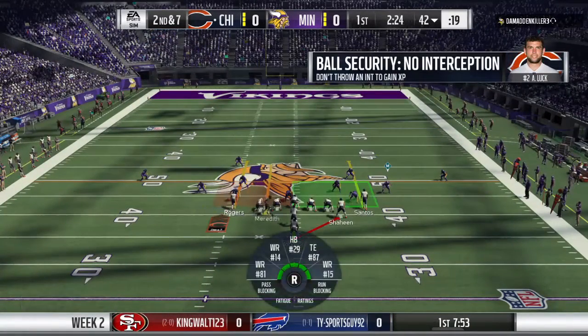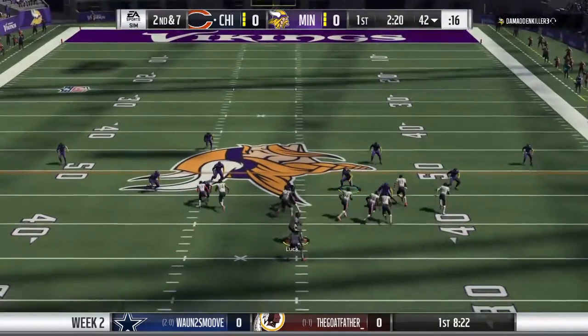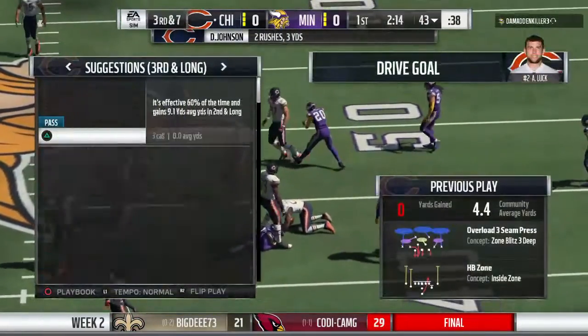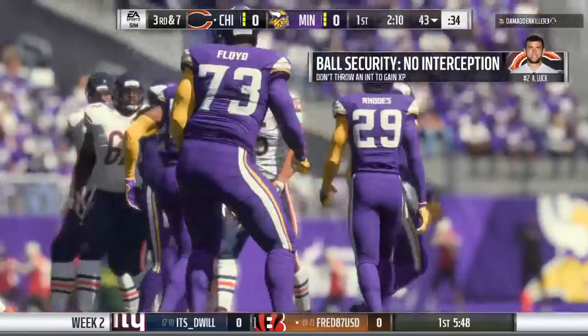They'll send a receiver in motion to the right. On second down, Johnson. And he is met at the line of scrimmage, and he goes down right there. No gain on the play, and it's going to bring up a 3rd down.